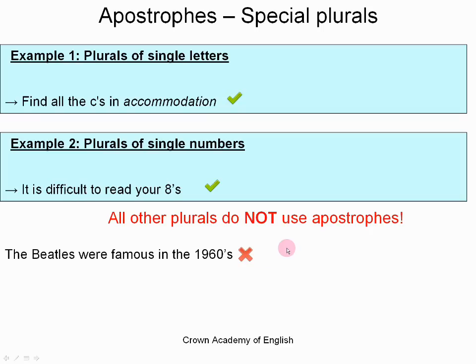And so another example where we do not use apostrophes is when we're talking about a year. So it's 1960s, this is not a single number, so we do not use an apostrophe. This is wrong. There's no need to use an apostrophe because it's easy to read. If we do not use an apostrophe, it's not difficult to read. We can see very easily that we're talking about a year, and a plural. So we would say the Beatles were famous in the 1960s. There's no problem to say that.